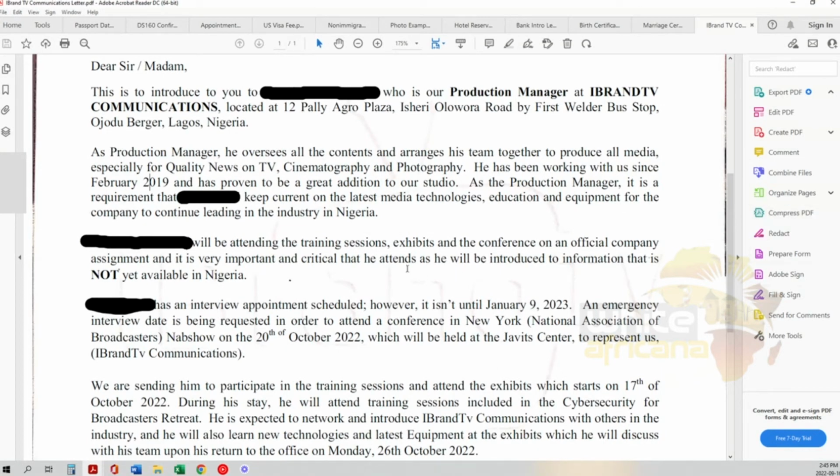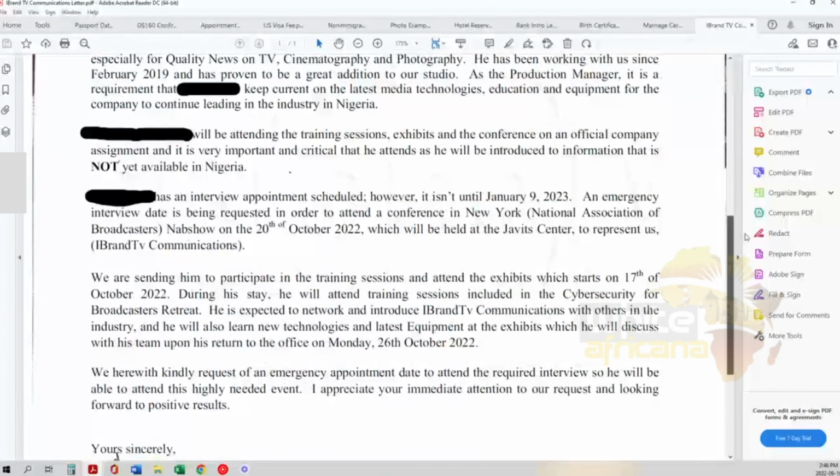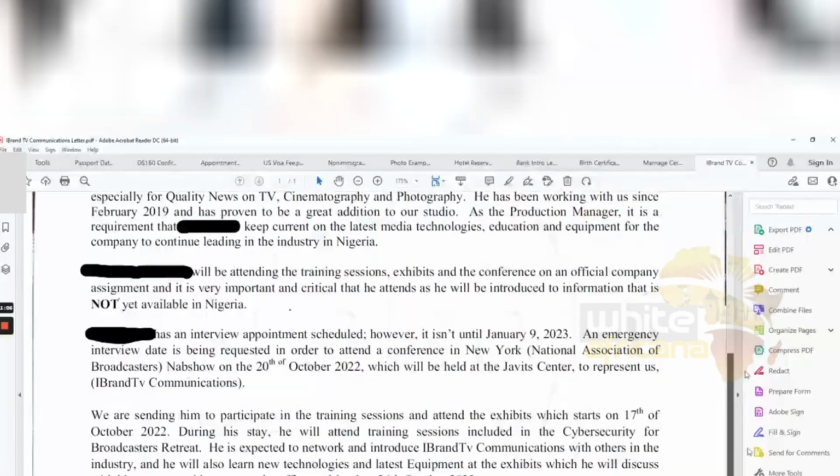Also, if it's for work, have your employer explain exactly. Okay, this particular letter was an introduction, and the person was traveling to the U.S. for a conference solely for work. Okay, it's a production company, media industry, and he had to go as part of his position. So definitely have your employer talk about you and introduce you properly.